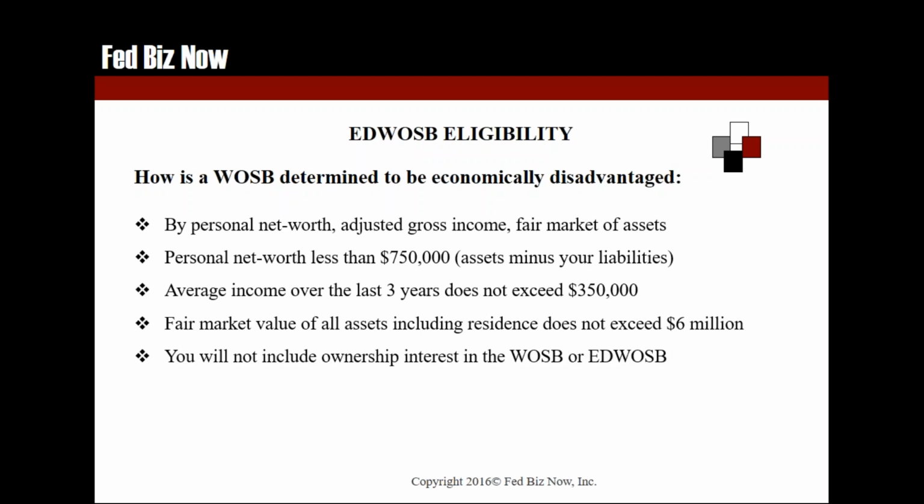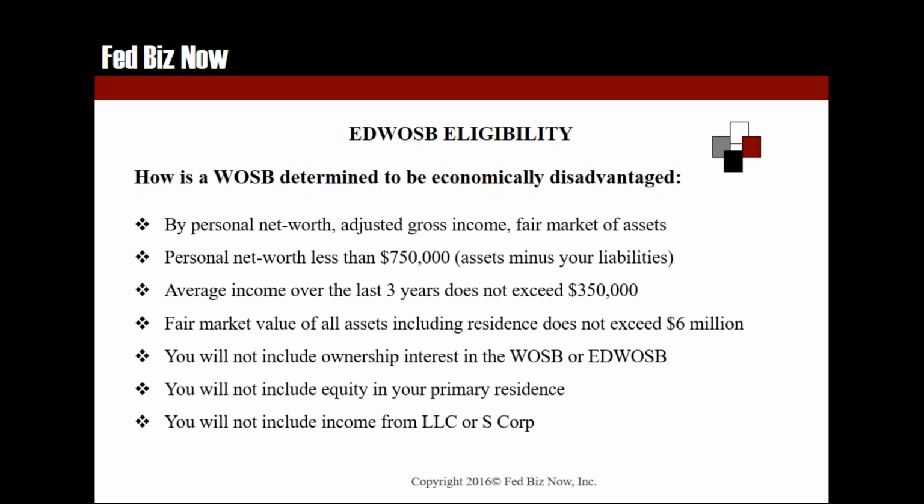And then it doesn't include your ownership interest in your business, your WOSB or your EDWOSB business. Because some people have a very good business and their interest and their equity is worth quite a bit. They are not including that. So you also don't have to include the equity in your primary residence. If your husband or mate owns half of the residence, then they would consider your portion as equity, but you don't even have to include it. And then you will not include income from your LLC or your S Corp. So as you can see, this is a pretty good deal. There's no reason why people should not do this WOSB, or even if you're in a position, especially the EDWOSB. But remember what I said, consider your industry first. IRA accounts are untouchable until retirement, so you don't have to worry about that.